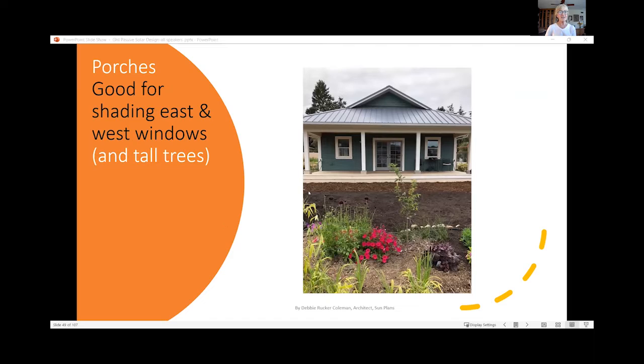Porches, again, I think I mentioned those. They're great for east and west. So if the front of the house faces east or west and you want a front porch, then go ahead and put a few windows there to make it more attractive. On the west backside, add some tall trees to shade that wall.